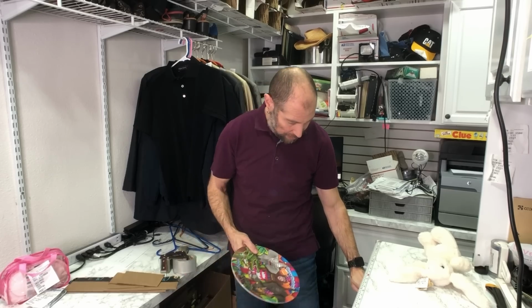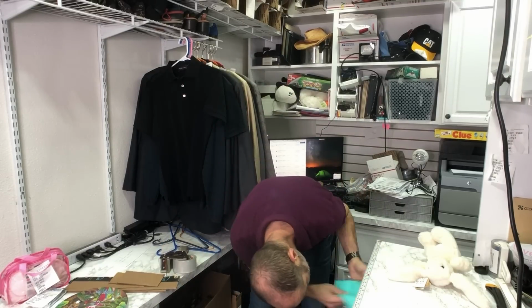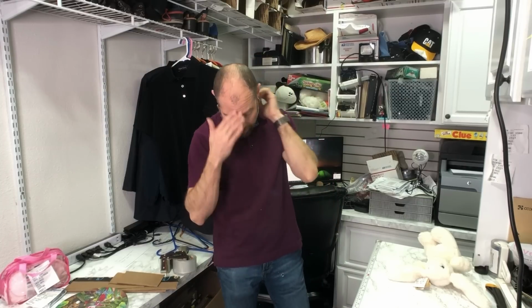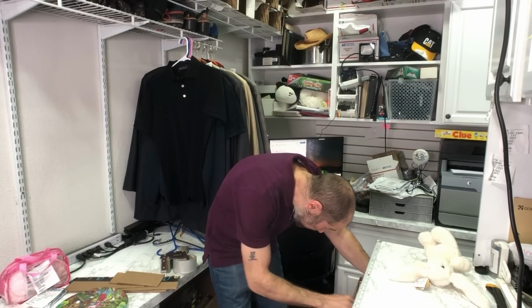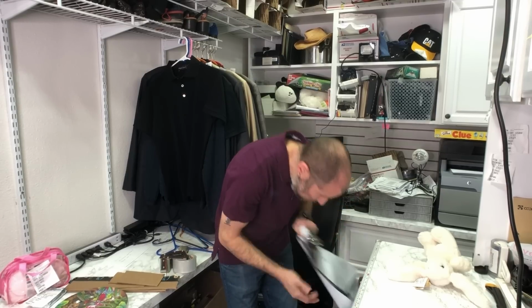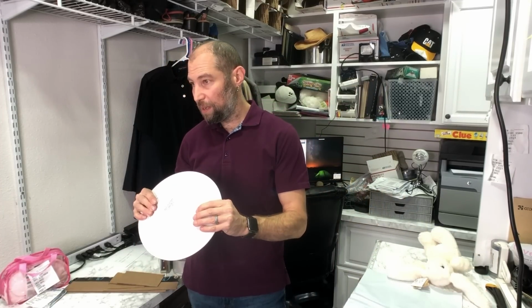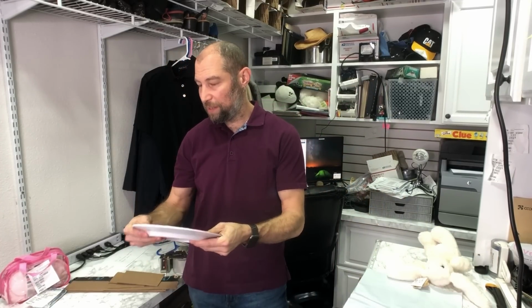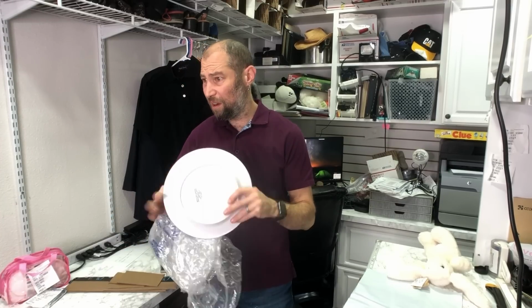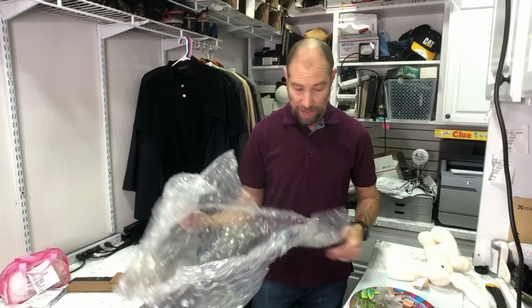We can't just bubble wrap it and put it in a box. I don't think so. We do have some big bubble over here. That's kind of what I'm saying. This isn't big bubble. If it gets protected in bubble, I think we'll be okay. But we need cardboard. This is harder and more rigid than the cardboard. The cardboard's gonna bend before the plate will, for sure.